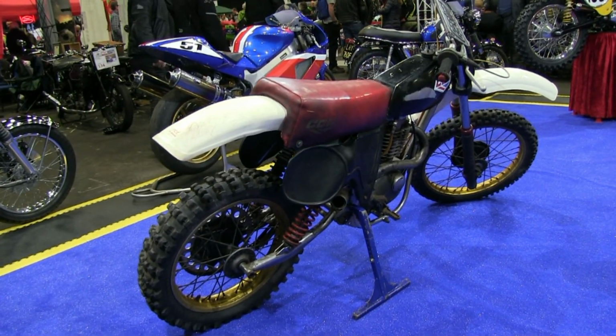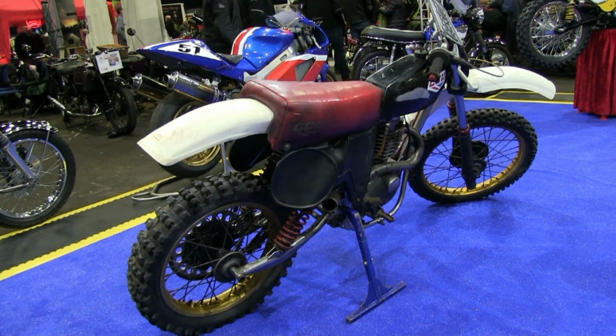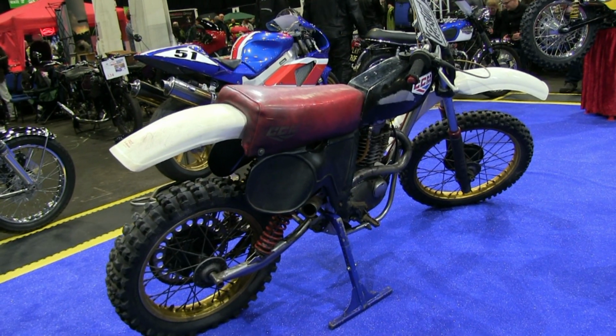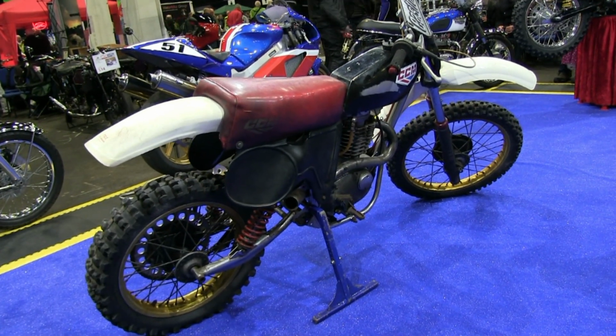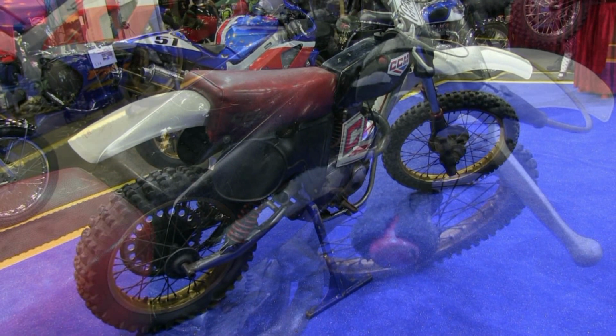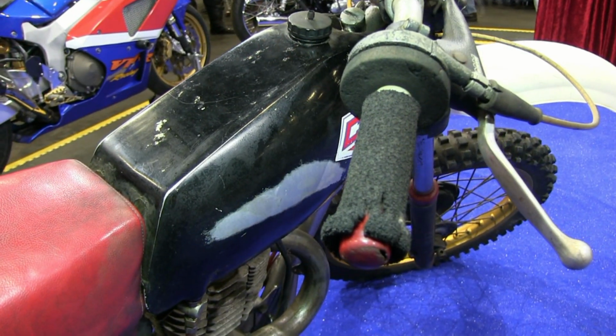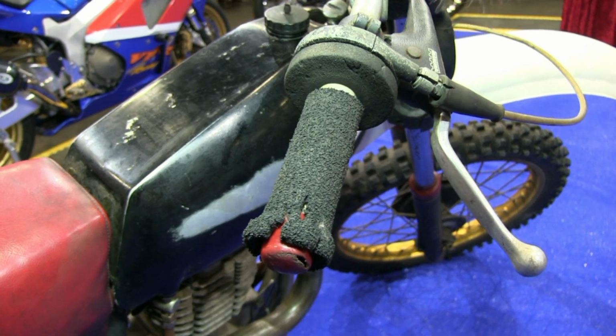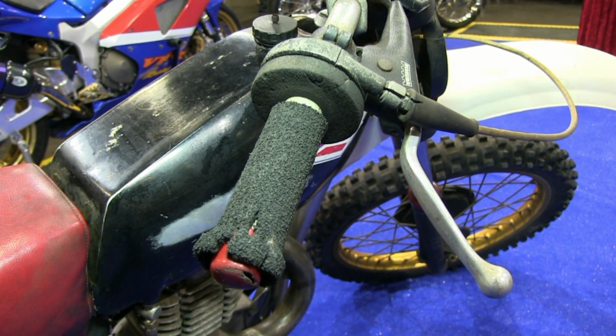Okay, our next classic CCM to be featured is this very rare 1978 CCM which belonged to Austin Clews, and this particular bike was the very machine that Austin used to race as a schoolboy back in the day.